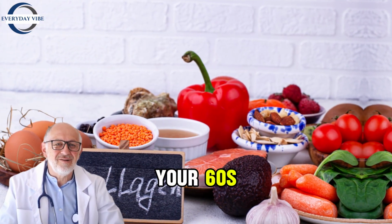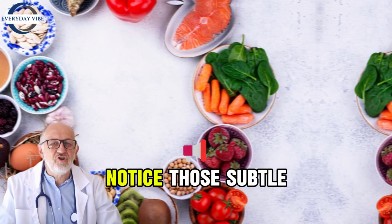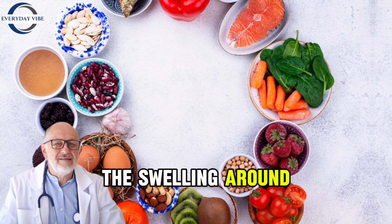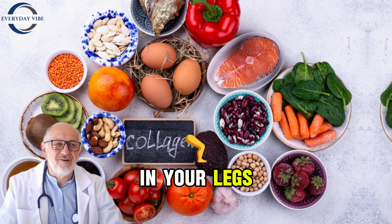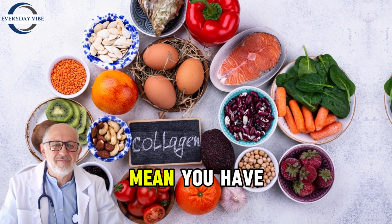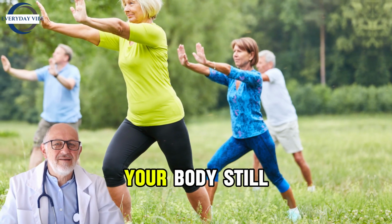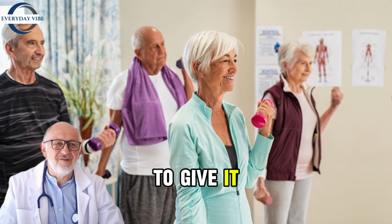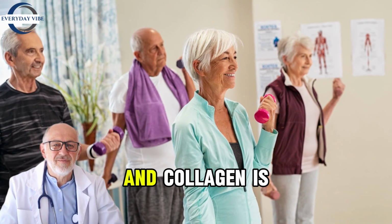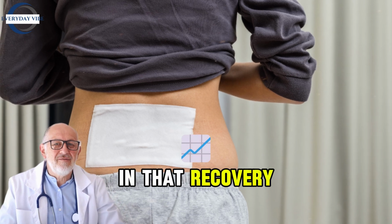Once you reach your 60s, your body doesn't move quite the way it used to. You start to notice those subtle aches, the swelling around your knees or ankles, or even just that heavy feeling in your legs when you wake up. But that doesn't mean you have to accept it as your new normal. The truth is, your body still has the ability to recover. You just need to give it the right ingredients. And collagen is one of the most important elements in that recovery process.